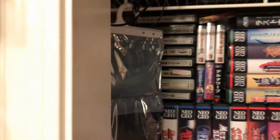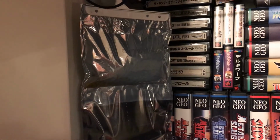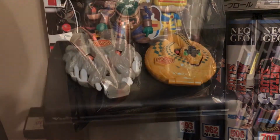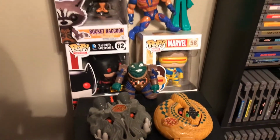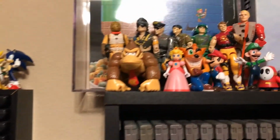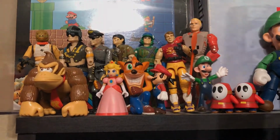And then I mentioned that I have blackout curtains, so light doesn't get in my room, which runs the risk of mold and that kind of stuff. So I have a dampered bag that takes away any moisture. And I do have some toys in here. I'm not a huge toy guy, but I do like stuff that I grew up with. So I do have a lot of the Joes that I had growing up.